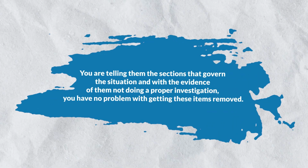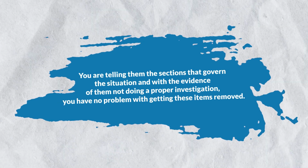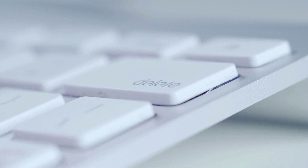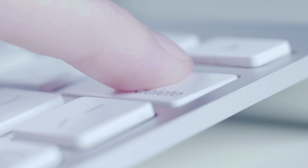You are telling them the sections that govern the situation, and with the evidence of them not doing a proper investigation, you have no problems with getting these items removed. Next page. What would you like to be a fair resolution? Delete the accounts, please. And that's what you want. You want to make sure that they are deleting an account on the report.